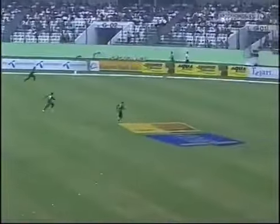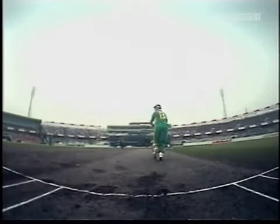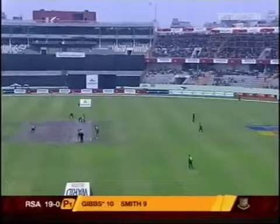Graeme Smith using his feet on that occasion, trying to get inside the line and looking to hit that either over or through extra cover. And got perhaps a little bit too far outside leg stump, so it came off the outside edge, but found the gap, so no harm done.